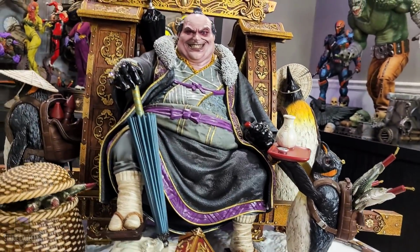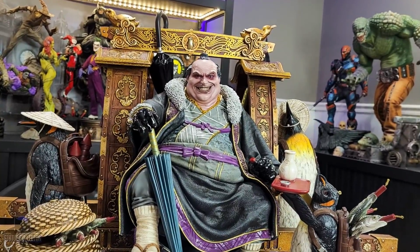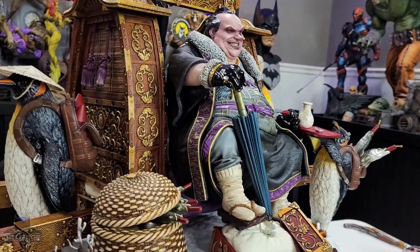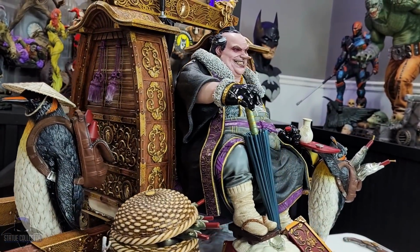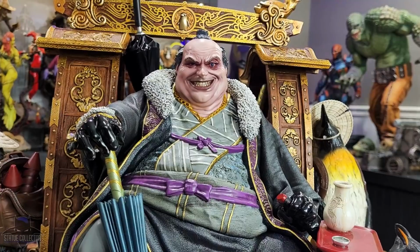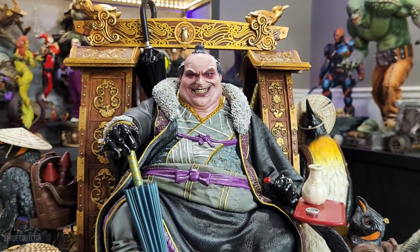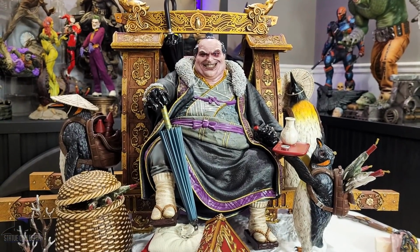And it's so cool, again, to see an XM piece in this room. I am just so blown away by the quality and the craftsmanship, the level of detail, the paintwork. Everything is so crisp and clean. Oh my gosh, I really love this thing. And again, how could you love that face? But I do. I love that face. It's just really, really incredible. XM did a fantastic job here.